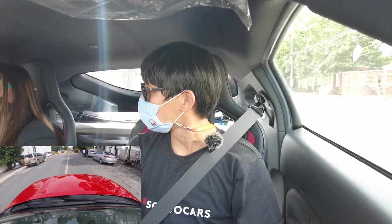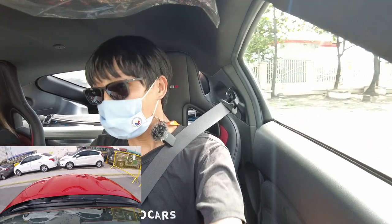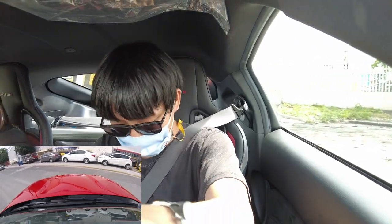The brakes are also very good. Wow. Oh my goodness, guys. If you want to buy this one, please contact Miss Ems right now, because this car is amazing, fantastic.